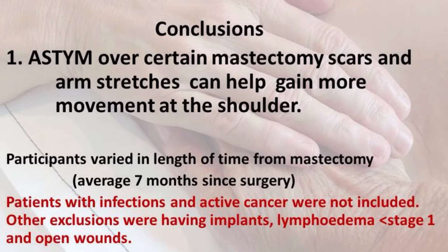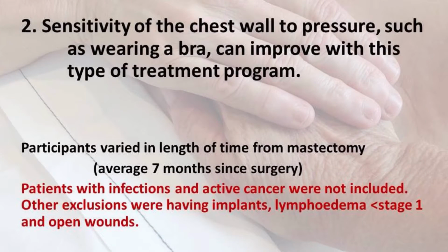So the first conclusion is that A-Stim over certain mastectomy scars and arm stretches can help in regaining movement. The second conclusion is that sensitivity of the chest wall to pressure, such as wearing a bra, can improve with this type of treatment program.